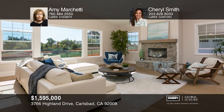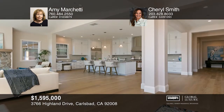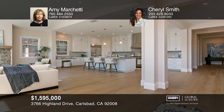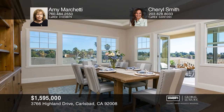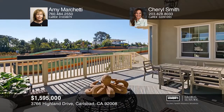Located in one of the best neighborhoods in Carlsbad, this upgraded new home offers four generous bedrooms and three luxurious bathrooms on the main living level. Guests will love to gather around the island while the home chef prepares recipes using the Wolf and Sub-Zero appliance package. Retreat to your master suite with a spa-like shower and a soaking tub.